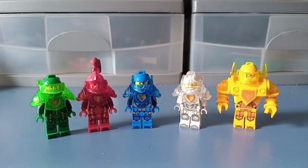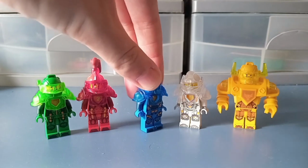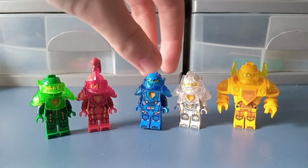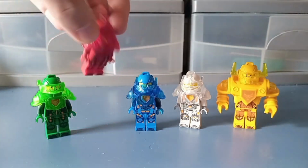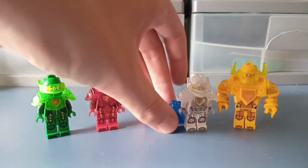Now, the Ultimate sets gave us these basically more colourful versions of the main knights, and these suits look so cool. I absolutely love these. I'm not sure what my favourite is. It's either Ultimate Clay or Ultimate Macy. I just absolutely love how the red looks on her and the blue on Clay.